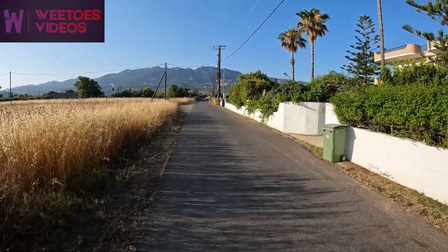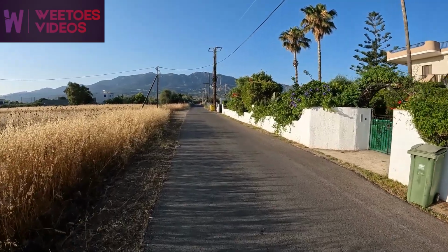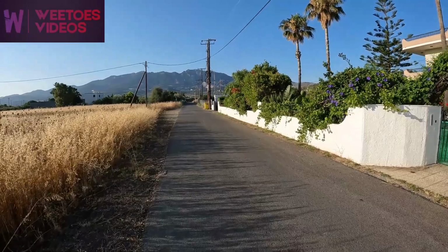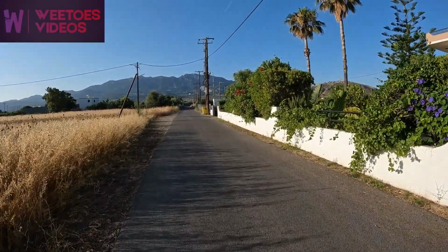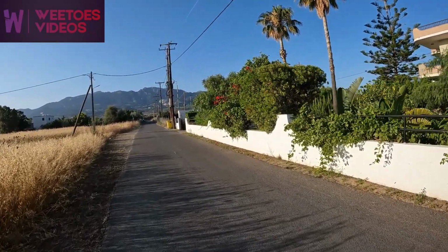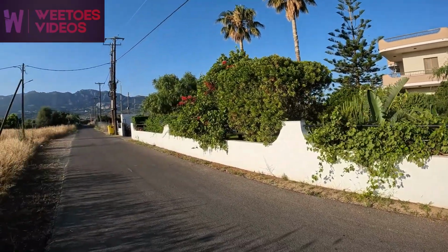So our holiday this year, we've taken a bit early, so it's June 2023, and we're on the island of Kos, staying at the Mayflower Apartments hotel. So what you've got is 2 buildings across 2 floors, which have about 20 rooms.